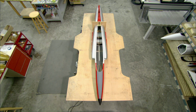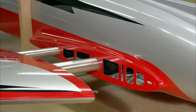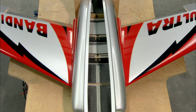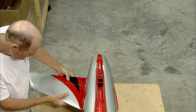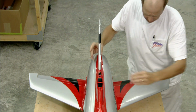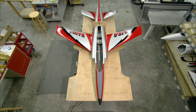Back at the factory, the molded pieces of this model jet are coming together. They attach the wings to the fuselage, using the cylinders installed earlier. Then, the modeler moves to the aircraft's tail and attaches the stabilizers, the rudder, and the vertical fin. Super strength glue cements the assembly.